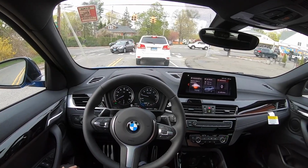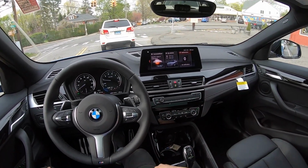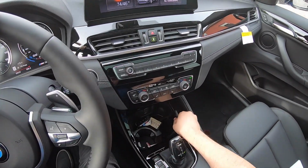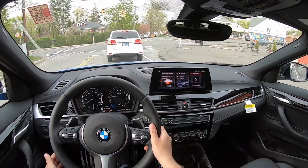Seats are nice and comfortable. It does have Apple CarPlay and Android Auto. And right here, there are going to be two cup holders, a little bit of storage place, one USB, and a 12 volt.